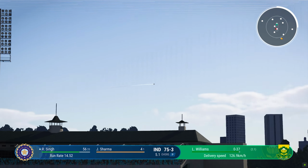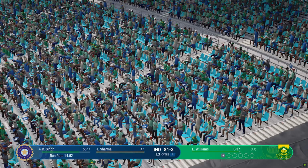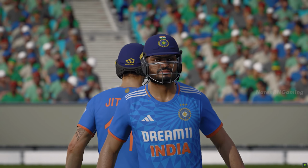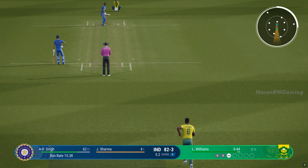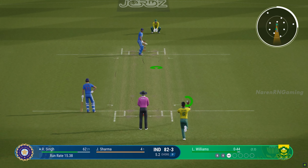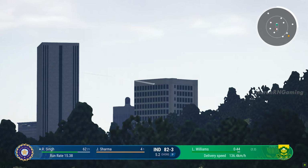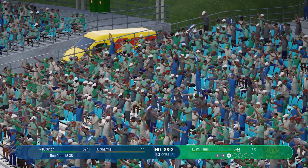Singh, stand and deliver. Holds the pose as the ball goes straight over the bowler. Six more. That's a big one, a maximum, away she goes. If you lose the pictures, it's because it's hit the broadcast truck.